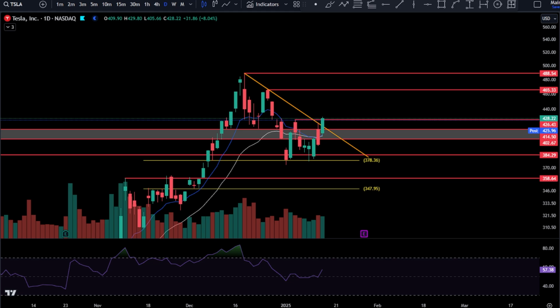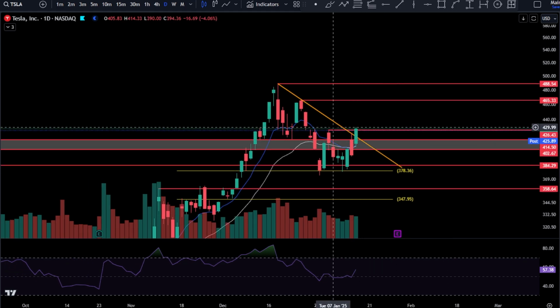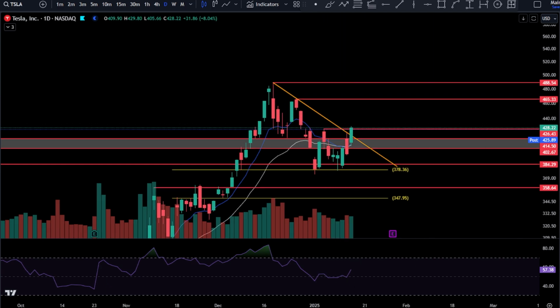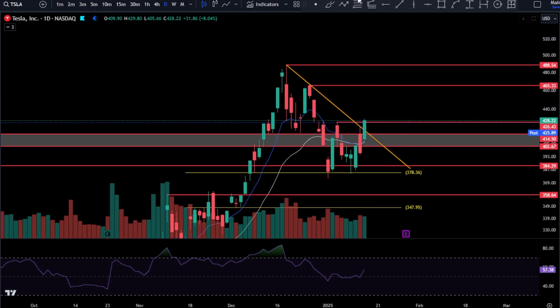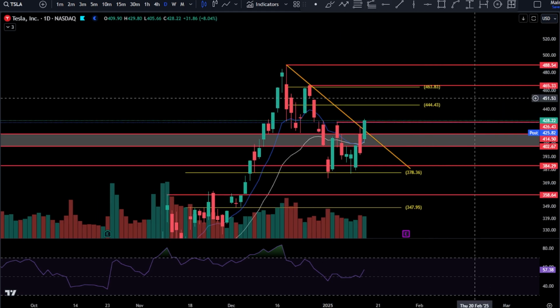This is a $1.5 trillion company, $1.37 trillion company. That's pretty crazy, that it is moving like this. But it did take out this high over here. So I personally do think this thing is probably going to start moving up towards 465.33 in the short term. All right, so let's come over here and do some little charting.